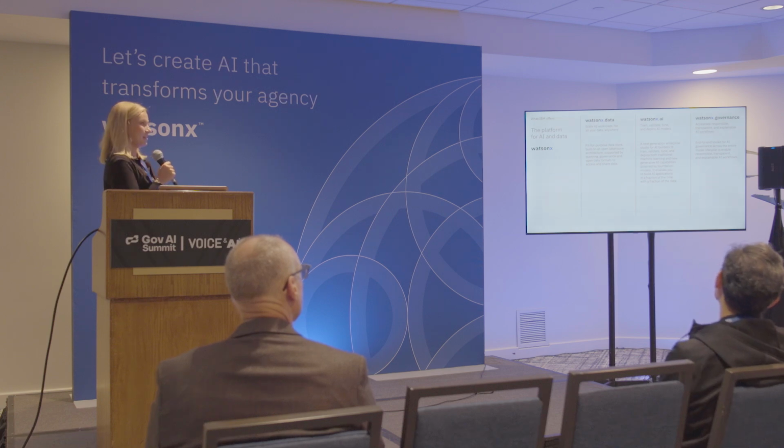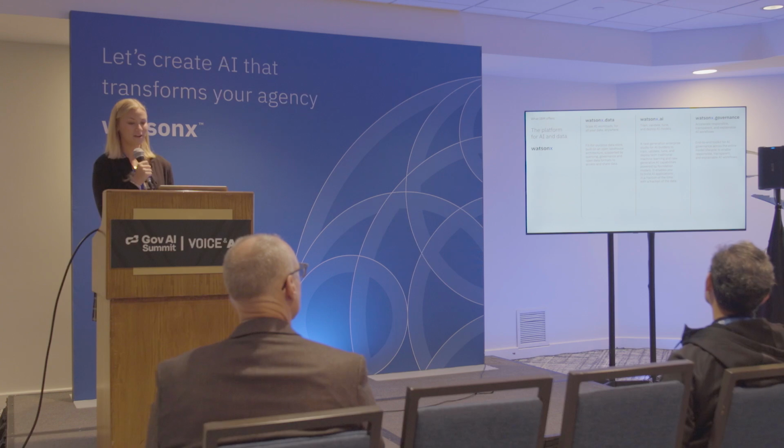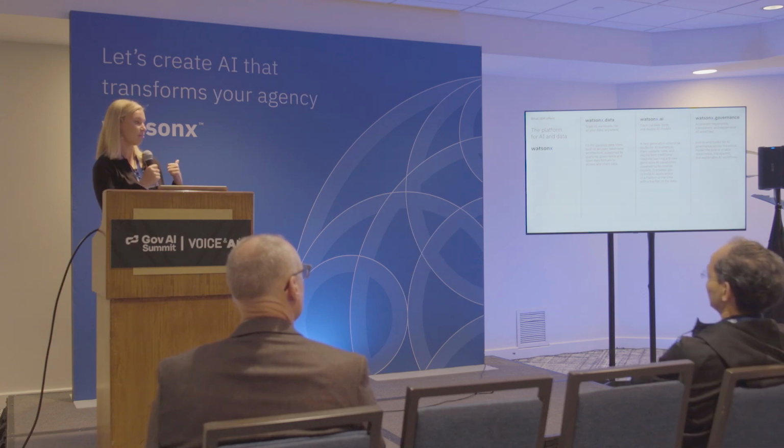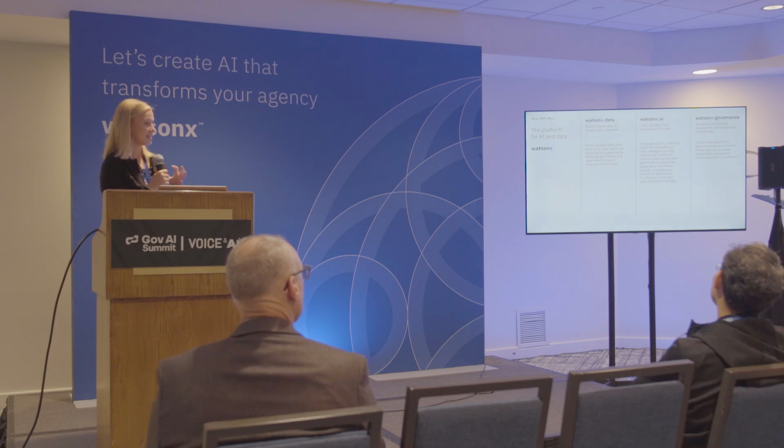Watsonx.ai is the one that everyone is always excited about and the most fun to play with, but that's our studio for working with both traditional machine learning model frameworks as well as generative AI and foundation models. It's a really fun place and a kind of playground for building all of these things, and eventually will be the platform that helps get them into production.